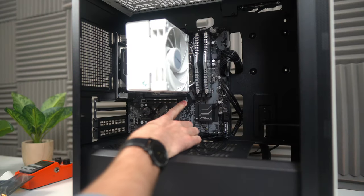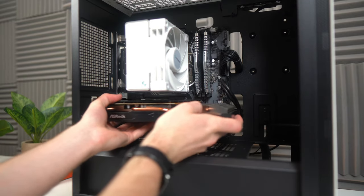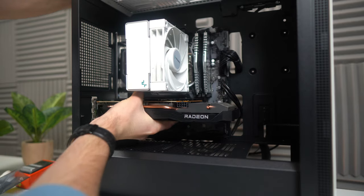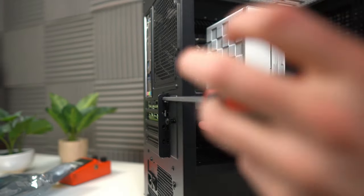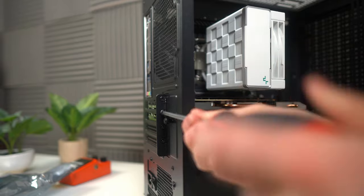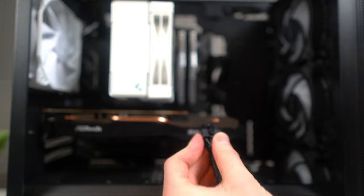Make sure you click down this retention bracket and then install the graphics card. You'll know you got it once that retention bracket clicks back into place. And then using those same screws we removed earlier, fasten the graphics card. Also, make sure to give the card a little bit of leverage using your other hand. And don't forget to plug in the PCIe power cable.